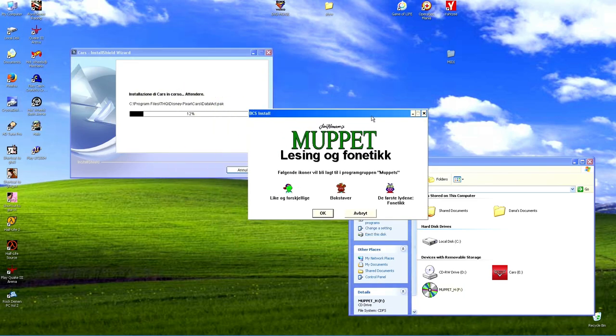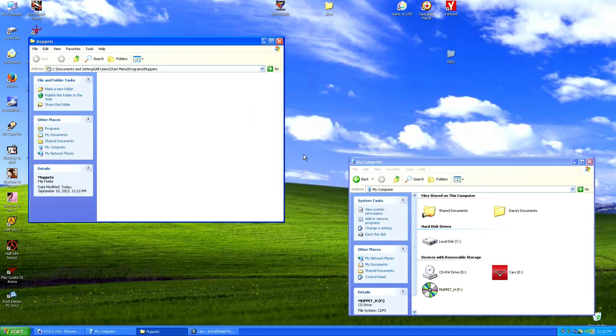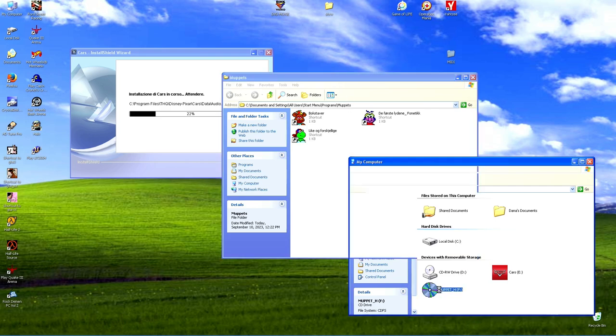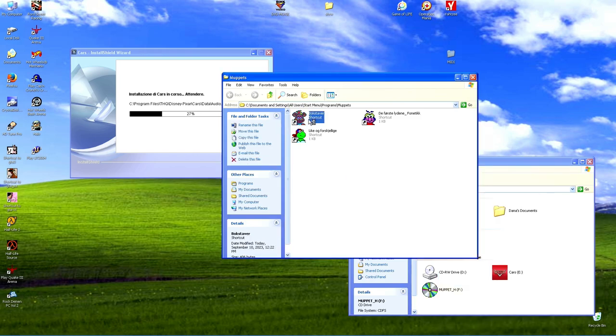Muppet in some other language that I don't know. Okay, so already, our first two discs are in languages that I don't know. That installed, like, instantly. How much? 45 megabytes? Okay, let's see what this first one is.